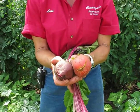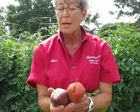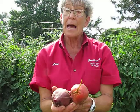But these are your two kinds of beets that we have growing here at Countryside. And you can have this harvest yourself very quickly in not very long time. Because as I say, we planted these in June from our packs. And here it is, not even the middle of July. And we're going to harvest these lovely beets for dinner tonight.